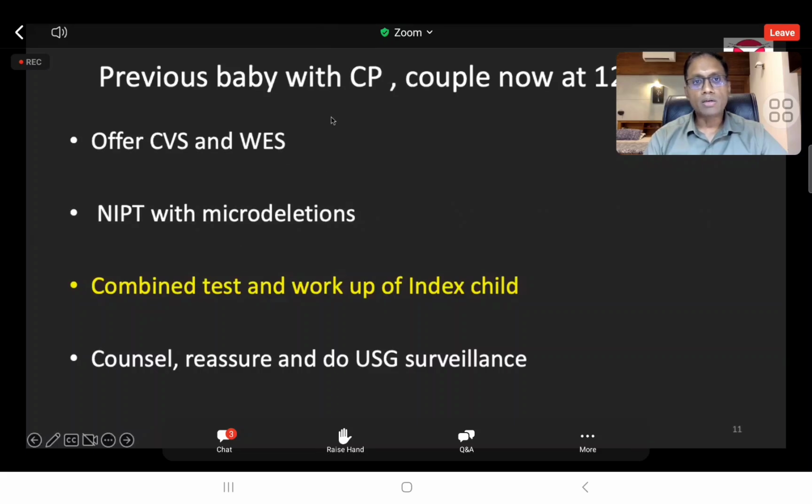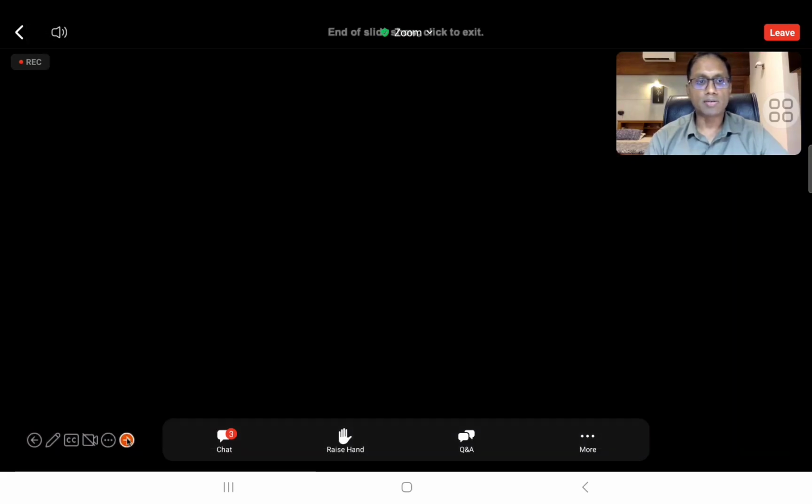Previous baby with CP, couple now at 12 weeks, what would you do? Will you offer CVS and whole exome sequencing? You will not. That is too much, because the fetus is completely normal right now. You are not going to do NIPT with microdeletions because you don't know what has caused the CP in the first pregnancy. So the best method here would be to do a combined test and do a workup of the index child. And hopefully, if you get a result before this pregnancy advances too much, you will be able to do further invasive testing. I guess that's all.